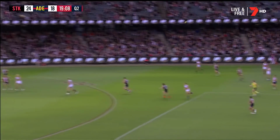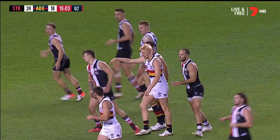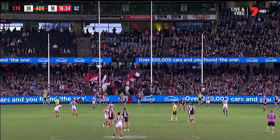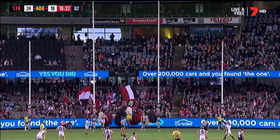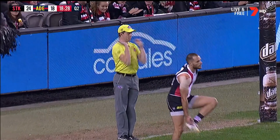Brad Crouch slams it on the boot. Tex comes at it, and Tex was held by Battle. Walker's ball. Coming off a 73-point win last week. They started slowly this week, got their mojo back now. We're all tied up.